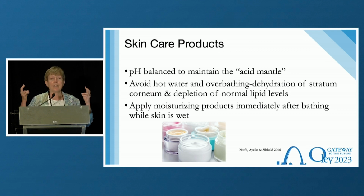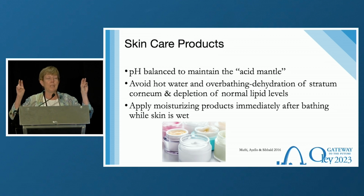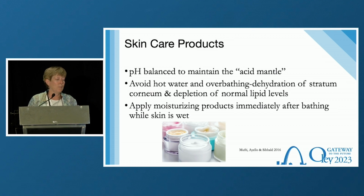And of course, we see that on a lot of advertisements. This is pH balanced on soaps and shampoos and lotions and creams and everything, but we'll talk a little bit more about what that means. We also want to make sure that you're avoiding really hot water or overly cleansing, because that can also affect the skin integrity.